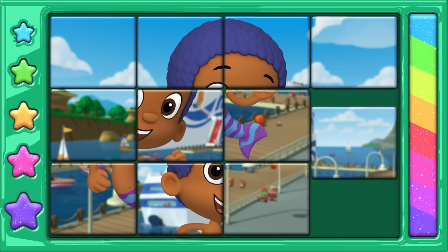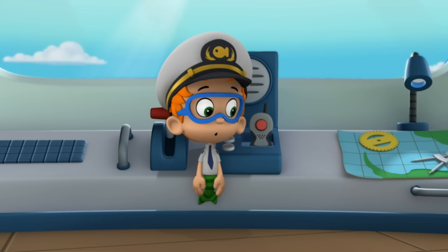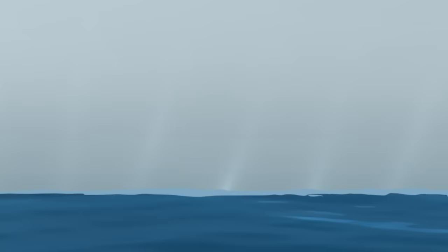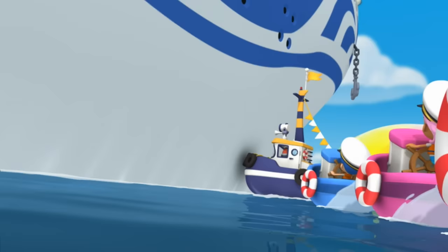This creative guppy loves to tell stories and has quite the imagination. Hello! It's Goby! We need more power! Watch the bubble tugs. Mateys and gentlemen, the bubble of the sea has launched little mini tugboats to help push the ship.